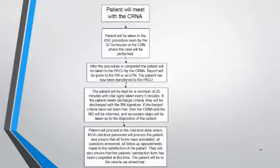The patient will proceed to the checkout desk where MOA checkout personnel will process the patient and ensure that all forms have been annotated, all questions have been answered, and all follow-up appointments have been made to the satisfaction of the patient. They will also ensure that the patient satisfaction form has been completed at this time. The patient will then be transferred to their vehicle via wheelchair.